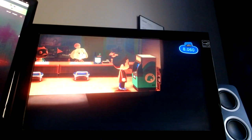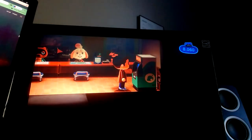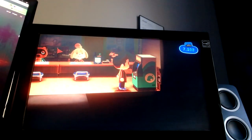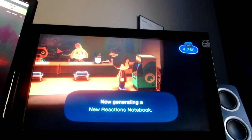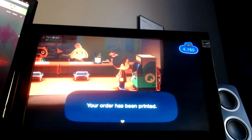Redeem Nook Miles, yeah. Okay, we got enough. Redeem Miles... Wait, were there more DIY recipes? I think there was. I don't know if I'm going to be able to afford them.